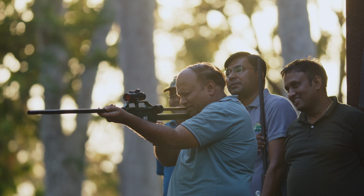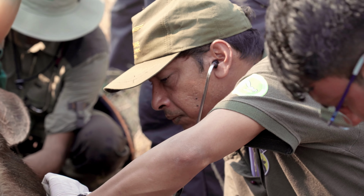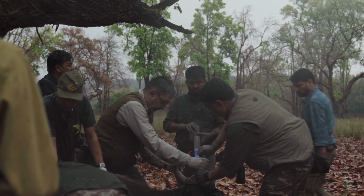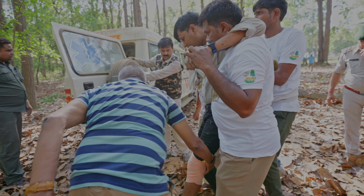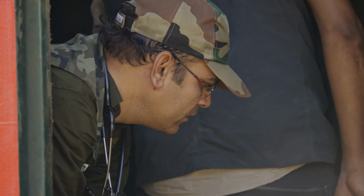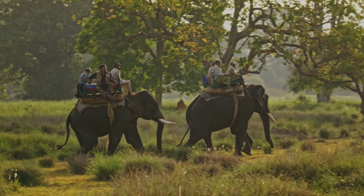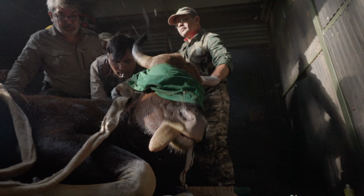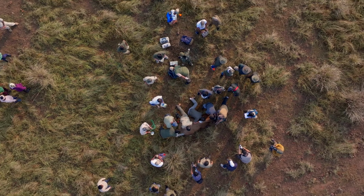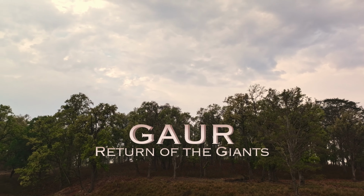In this quest, the team will need to employ skill, strength, alacrity. They'll need to brave the weather, survive injuries, and suffer heartbreaks, all to repatriate the top bovid to the home it once abandoned. Success is not a given. Risks loom large. But the hands of these heroes won't rest until Sanjay welcomes the return of the giants.